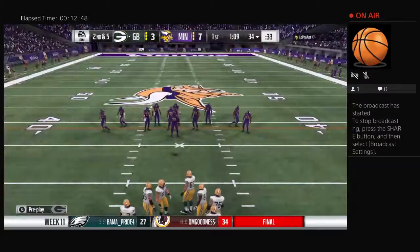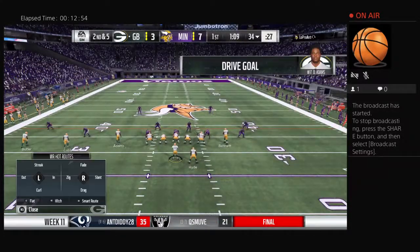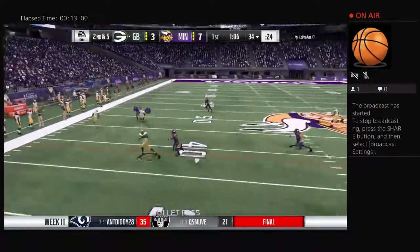Oh, boy, partner, did that just happen? I've got my hand over my eyes right now because, like him, it's going to haunt my dreams, too. He was wide open. How did he overthrow him there? Defensively, just very lucky. You know that they got away with one there.